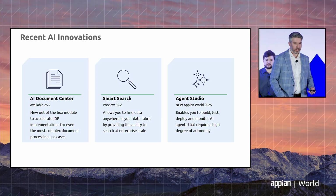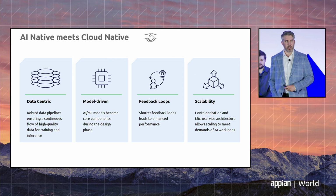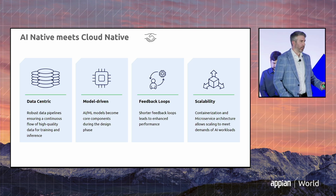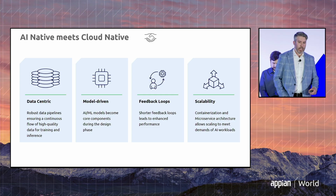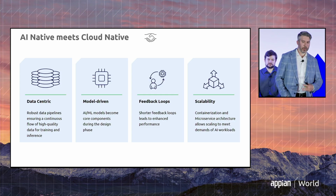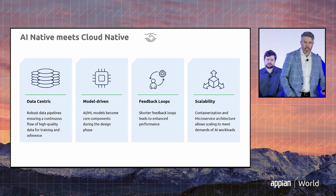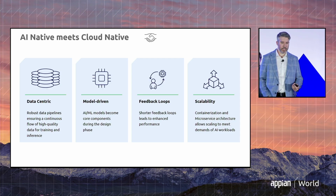All of this has been designed, developed, and delivered with an AI native mentality. And what does that mean? So I'm sure everyone in this room is familiar with DevOps or DevSecOps or CI/CD philosophies and best practices. Now with the AI boom, we're kind of transitioning into this next iteration of that, which we can consider AI native. So it's data-centric. We need to have robust data pipelines ensuring the continuous flow of high-quality data.